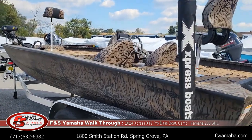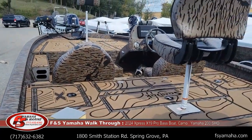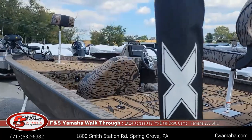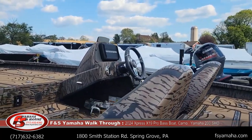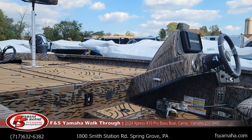Color of this boat, like I said, is camo with the cappuccino sea deck, the black lines, and also camo seats. Pretty cool setup. This also has the Elite package. So with the Elite package, you get the 6-gauge trolling motor wiring, lights kit, so all the compartments are lit, including the live well.